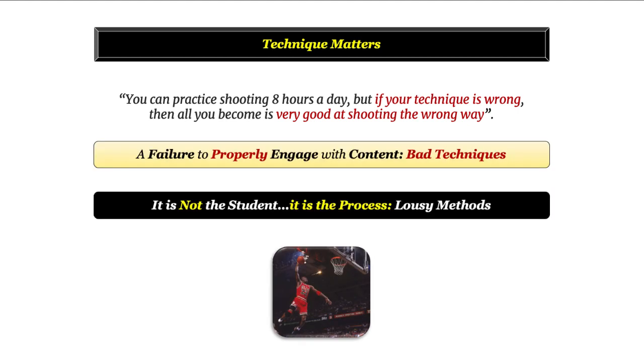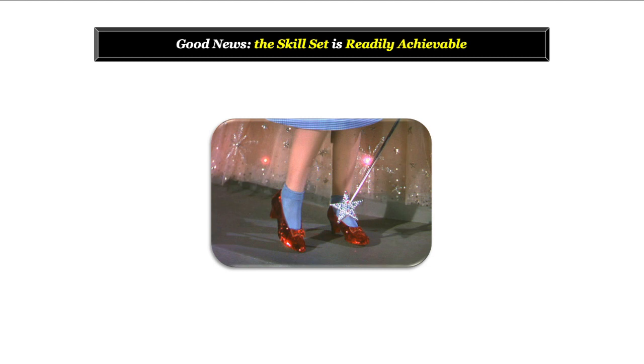So when I describe a failure to properly engage, I'm simply describing bad techniques. When I say it is not the student, it is the process, I am describing lousy methods. And I don't mean that as an insult. But here's the good news. The skill set to be successful is readily achievable. Said Glinda the Good Witch, Dorothy, you had the power all along. You have the power to be successful.